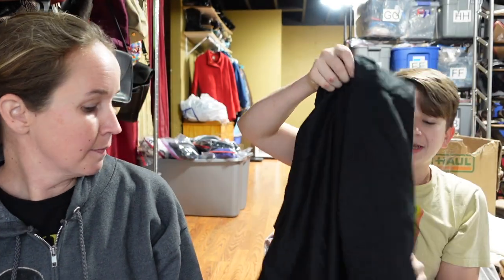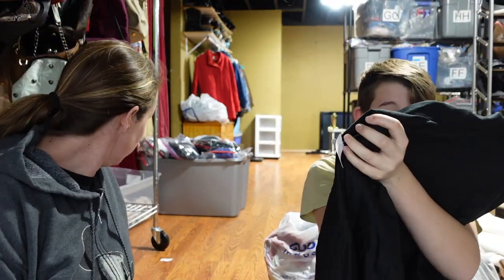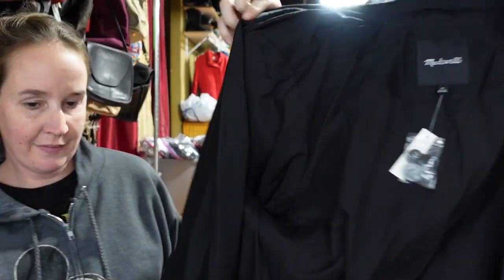This is a new with tags Madewell black top. Oh yeah, it's a black size 1X jacket. Where'd I put my phone? I was going to look that up. There's all new stuff there.